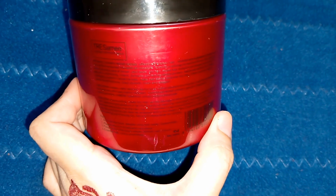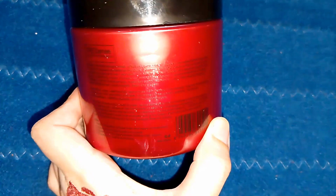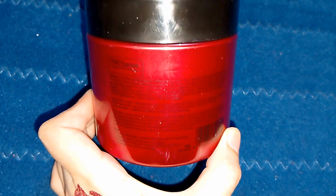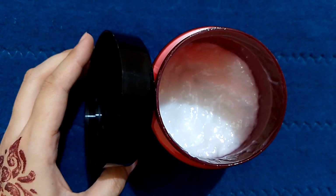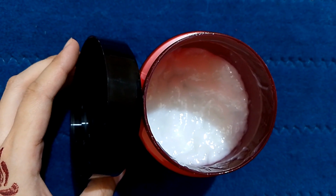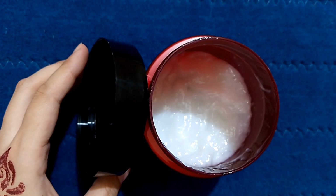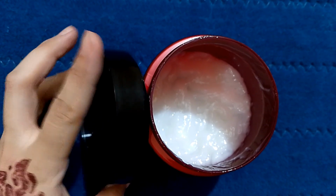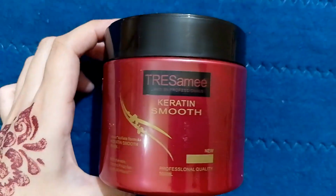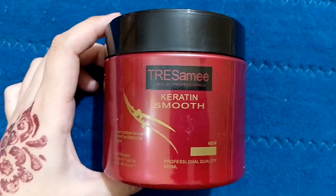Guys, using this mask is super easy. After shampooing, I just swap out my regular conditioner for this mask. Once or twice a week, you leave it on for about 3 to 5 minutes, then rinse it out. It's an intense moisturizing treatment, so it really helps seal in moisture, and most importantly, it does not weigh down my hair at all, which is a huge plus.